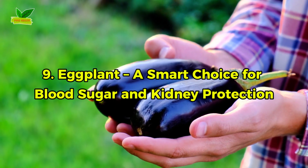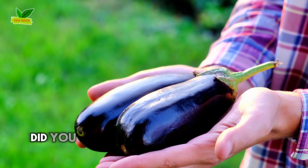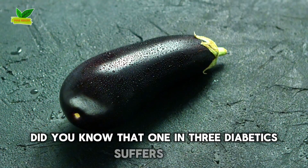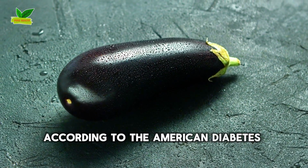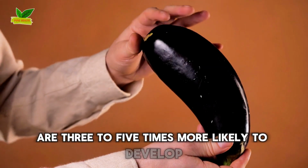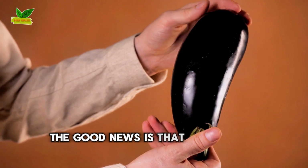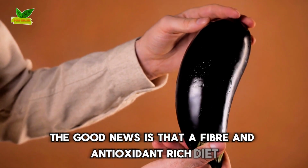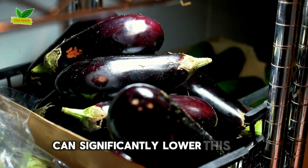9. Eggplant. A smart choice for blood sugar and kidney protection. Did you know that 1 in 3 diabetics suffers from kidney complications? According to the American Diabetes Association, diabetics are 3 to 5 times more likely to develop kidney failure than non-diabetics. The good news is that a fiber and antioxidant-rich diet, like one that includes eggplant, can significantly lower this risk.